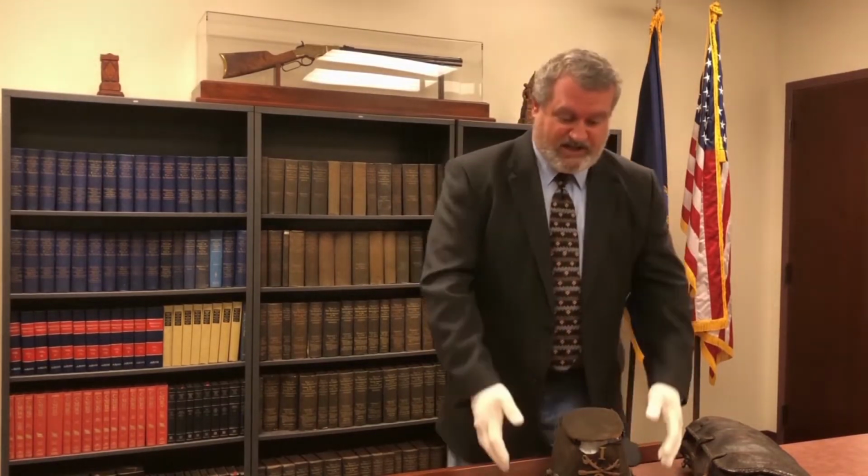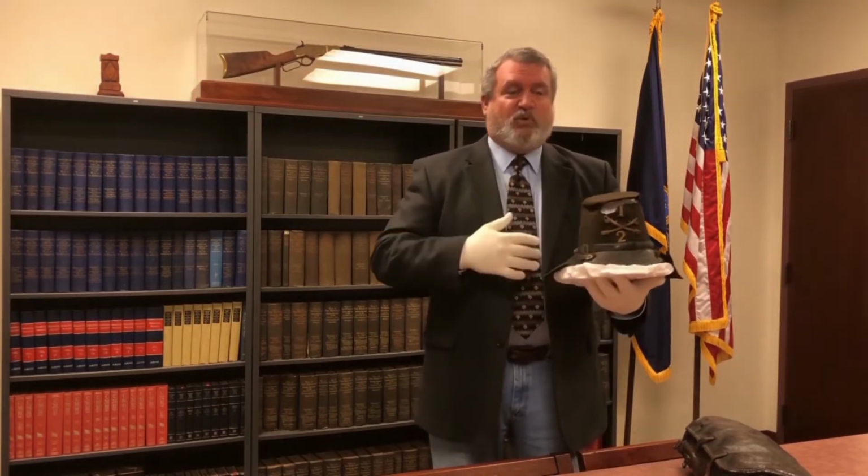We get in three-dimensional artifacts like this hat that was worn by a member of the 2nd Pennsylvania Cavalry who fought at Gettysburg. As you can see, it's in pretty rough condition. There are some pieces that are separated. There are some pieces that are missing. In order to have this in the condition to get it on display, we would need to have it conserved. We don't have the facilities here at the museum to conserve an item like this, so we would have to send it out to a professional conservator.